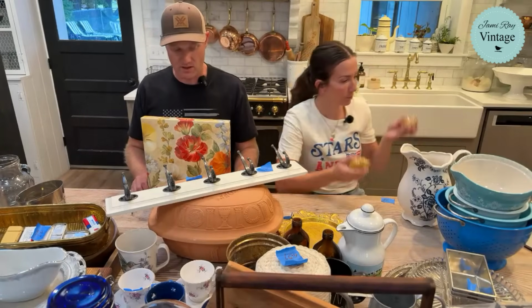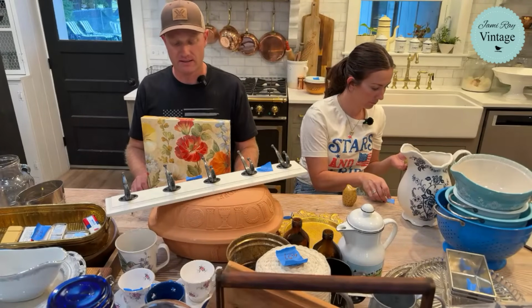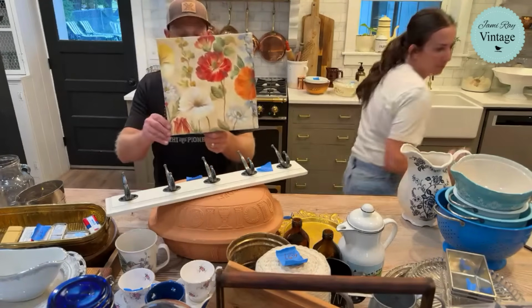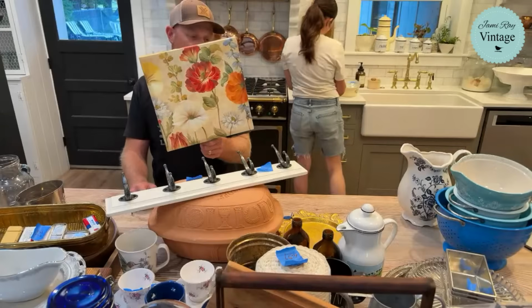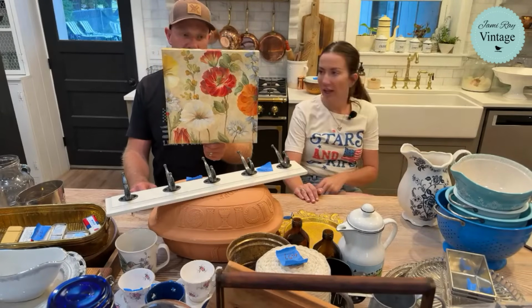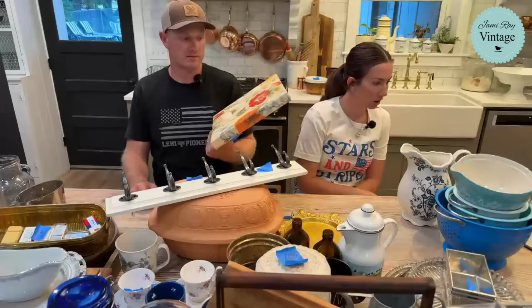This is craft store art, but Jamie loved the print. It's on canvas. It was $3 at the Deseret Industries, and we're selling it for $13.95 as is. It's already got hanging hardware on the back, and it's textured. You just hang it on your wall.